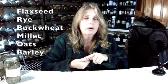Another thing you can do for fibroids is increase whole grains. There is a constituent in whole grains called lignans, which help to reduce the size of fibroids. And some good sources of these lignans are flaxseed, rye, buckwheat, millet, oats, and barley. And by consuming these whole grains, the lignans will get into your body and help reduce the size of the fibroids.